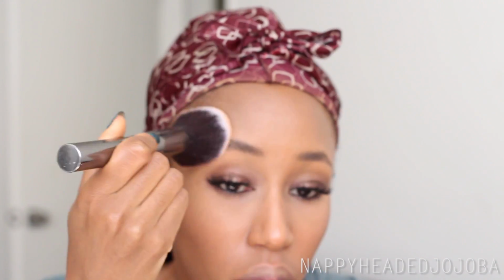And because I didn't use a mattifying primer or anything, I'm just going to powder my face with my Hourglass Ambient Lighting Powder in Luminous Light. Obviously this is not a powder you use for mattifying, but I don't want particularly matte skin. I just want to make sure my makeup lasts and also just convert any shine into glow, which is what this powder does for me. So I just kind of dab it all over my face.